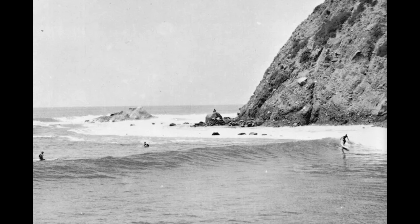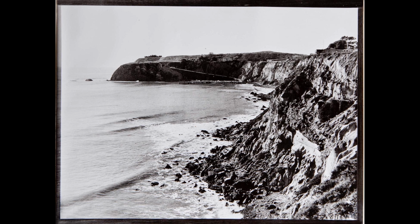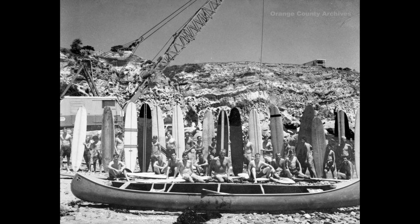Unfortunately for the surfers, the protruding point that made it such a great surf break also made it an ideal site for a marina. This photo was taken on the very last day of surfing Killer Dana.